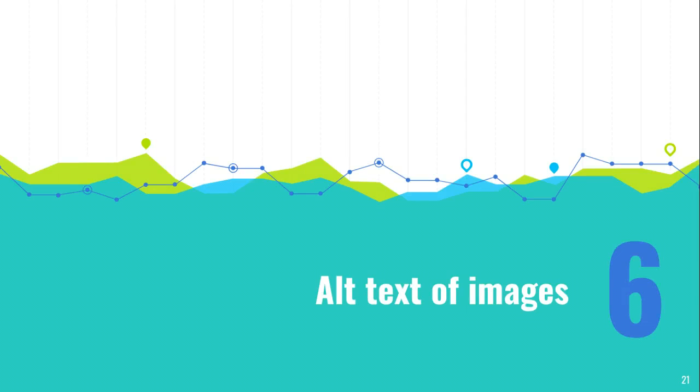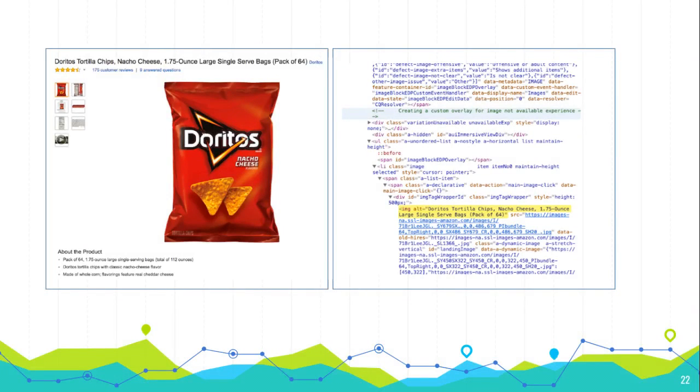And now the last thing I want to talk about, I messed up the number here. This should be number 7. It's the alt text of images. Okay, so as you can see, this is some Doritos, but if you right click and you inspect on Google, you'll see the alt text. So the alt text just means alternative text. If the image wasn't to load, this text would pop up.